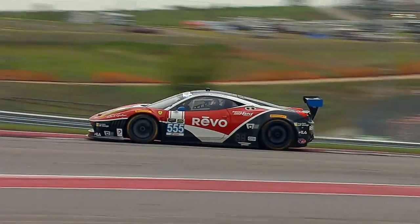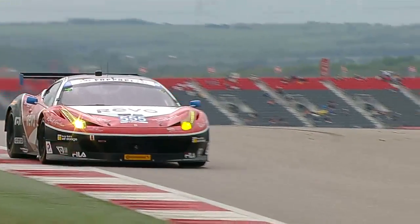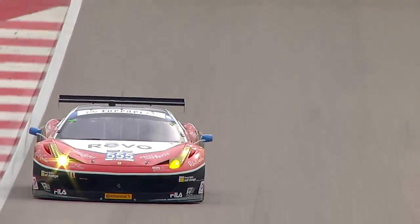Here is a look. We're just getting lots of different cars out on the track. This is one of the cars that the drivers, along with the team, in the team championship and the drivers championship, share the point lead. So there's 2 races to go, including this one.